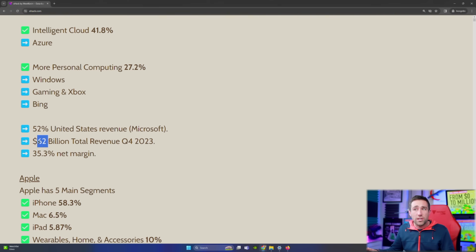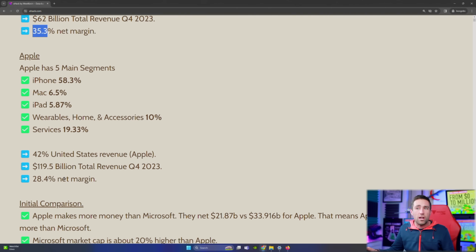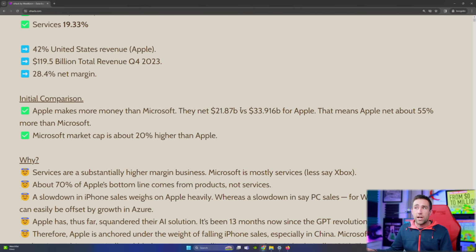They had $62 billion in total revenues just in the last quarter and a 35.3% net margin. So they've got over $22 billion coming to the bottom line in just one quarter, which is really awesome. That's actually $21.87 billion in the last quarter coming to their bottom line. Apple actually brings in about 50% more to the bottom line than Microsoft does. That's crazy. Did you know that?